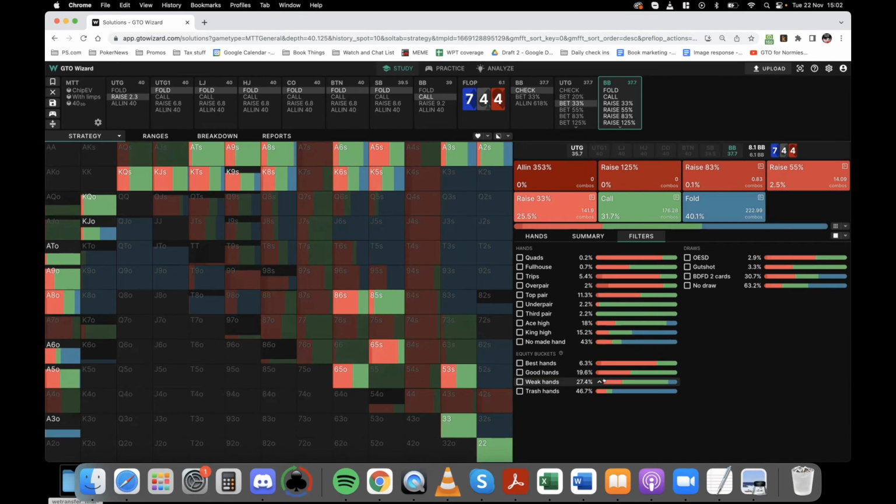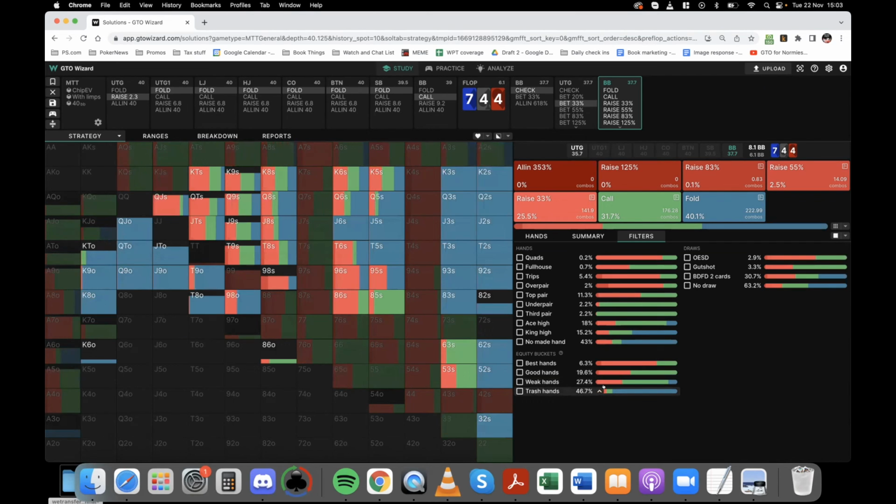And then our trash hands, well, they're obviously mostly just folding, but we will occasionally turn them into raises as bluffs, and we will occasionally call them. And again, the main reason we're only occasionally calling them is for board coverage. We want to have some hands that can hit an unexpected hand by the river. But again, the raising frequency and the calling frequency are quite low. So in practice, you could probably just simplify to always folding your trash.